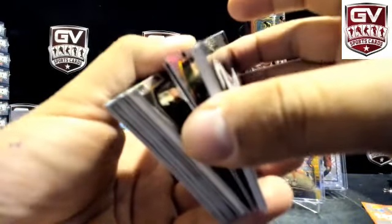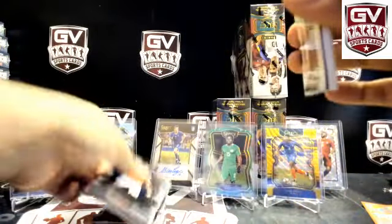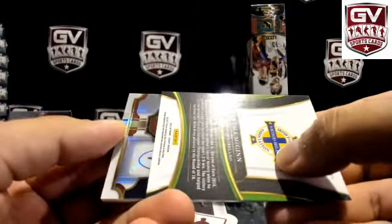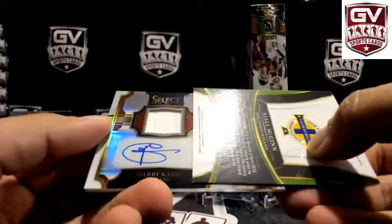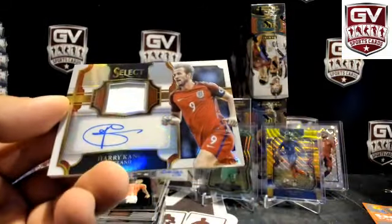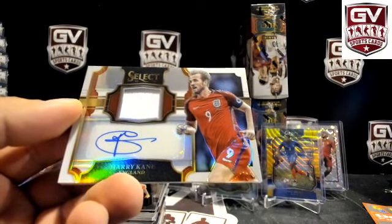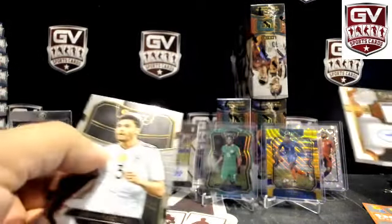Next hits. Come on, short printed patch one time. White prism. Nice. Harry Kane for England. Jersey autograph there. England on this one's Terry. That's when they're Terry.